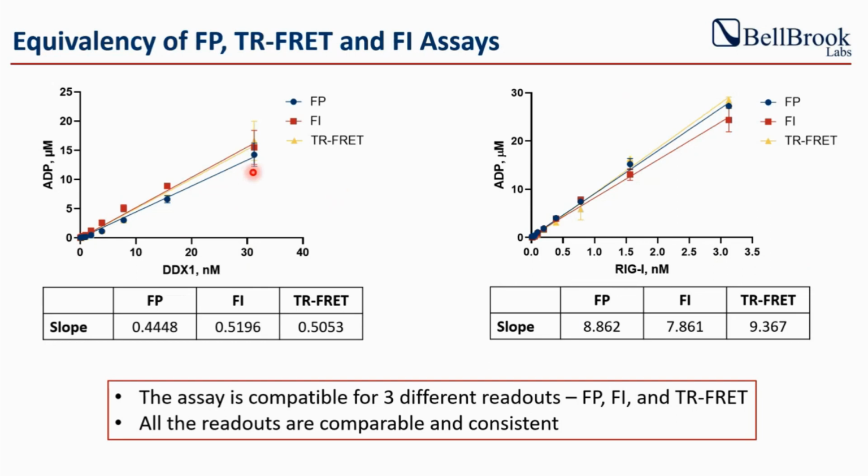Now here I am showing you not only the FP, but also TR-FRET and FI, because this is important. As I showed, the Transcreener assay is compatible and useful for all these three readouts, FP, TR-FRET, and FI assay. And you can clearly see here the product formation for all these three readouts is very, very comparable and very consistent among the three readouts. DDX1, RIG-I, all are very compatible. So you can use any readout, depending on whatever you prefer, whatever you like to use.